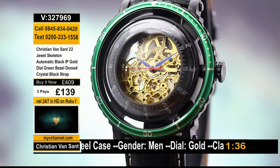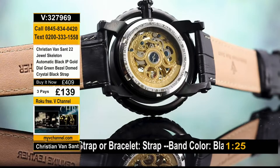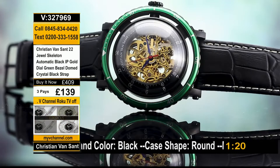Hey, welcome in. We're getting ready to wrap up another great edition, and thank you for making us the longest-running watch show in the UK and Ireland. Comes out at number 327969. From Christian Von Sant comes the 22-jewel fully automatic. This watch is so cool. Dome style crystal.